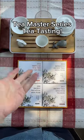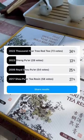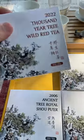Hello, tea friends. Yesterday, I asked people which tea from the Master Box they wanted to see, and it looks like the winner is the Thousand Year Tree Red Tea.